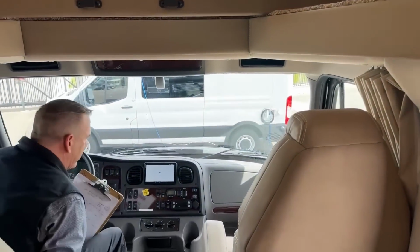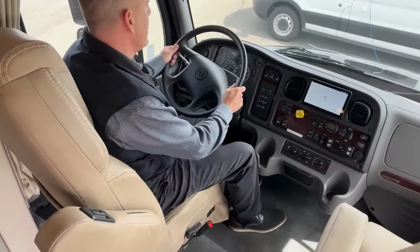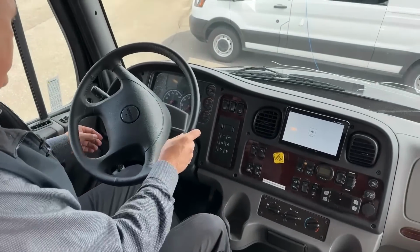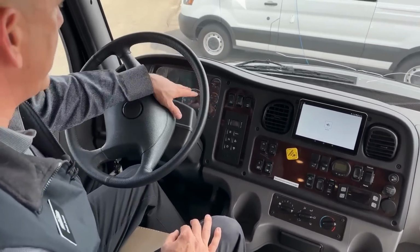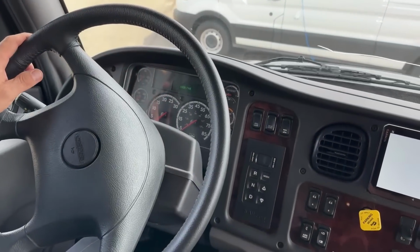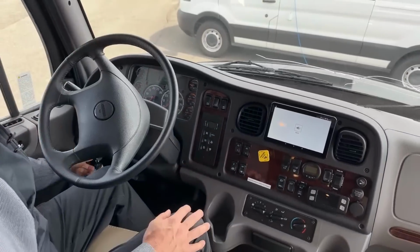Again, we have this beautiful, nice little air ride seat, real comfortable. Pretty standard dash. I showed you where the ignition is. Standard clusters here. As you see, we do have 8,308 miles, so it's a real lightly used coach. This is your Allison transmission. Let me turn this on.